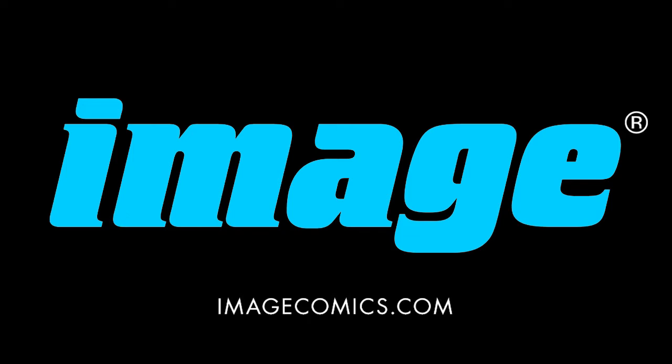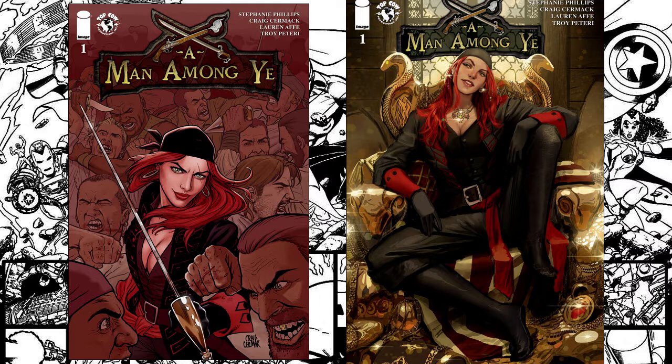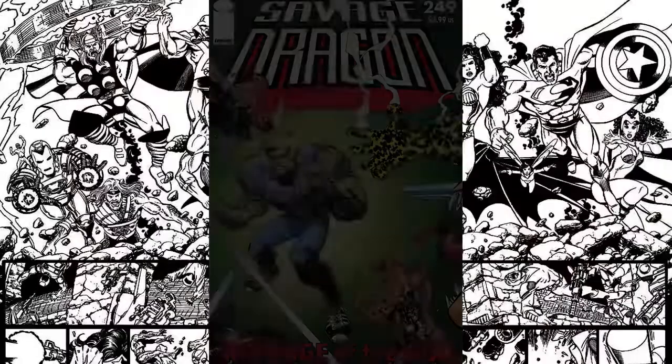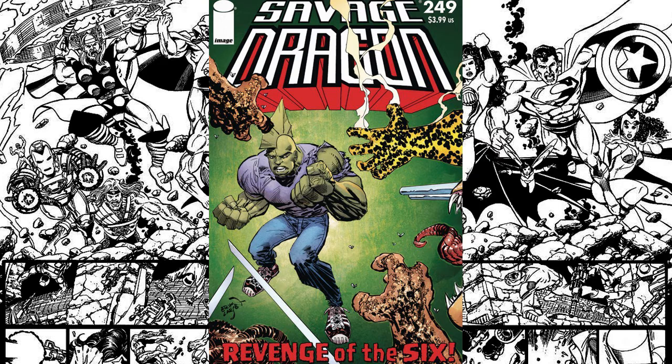Image Comics. We got just a few from them. A new book, A Man Among Ye, looks like a pirate's tale with a woman at the lead, by Stephanie Phillips and Craig Cermak. Cermak is doing cover A, and Stefan Sajic is doing cover B. Gideon Falls 22 by Jeff Lemire and Andrea Sorrentino. Andrea Sorrentino is doing cover A, and Jeffrey Allen Love is doing cover B. Savage Dragon 249, written, drawn, and directed by Erik Larsen.